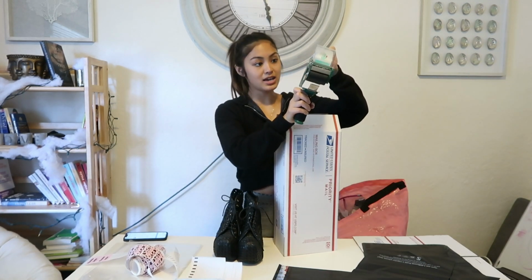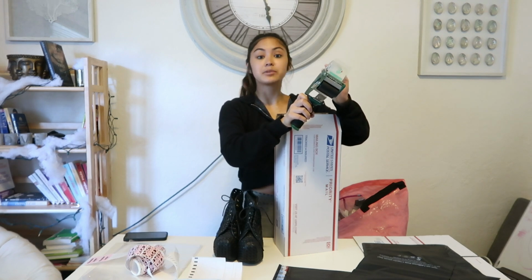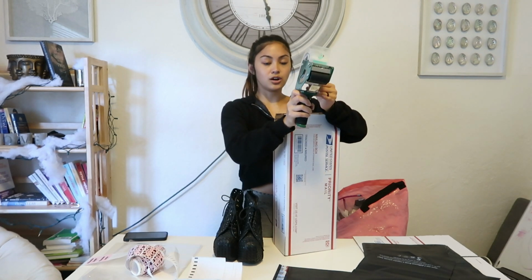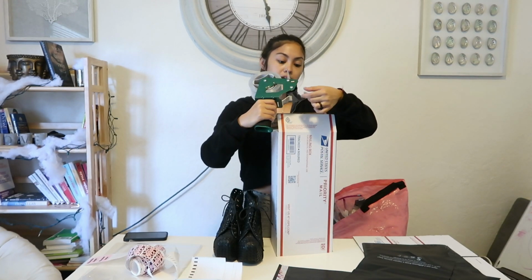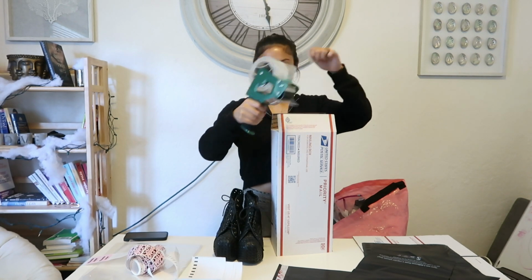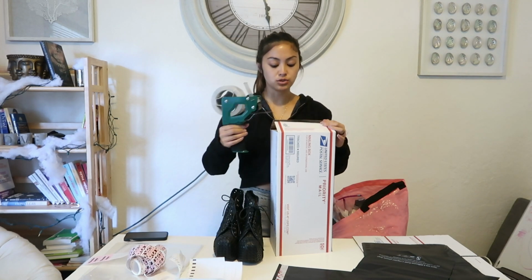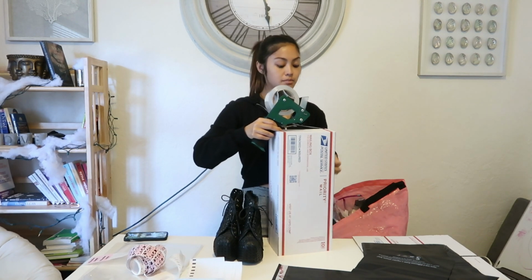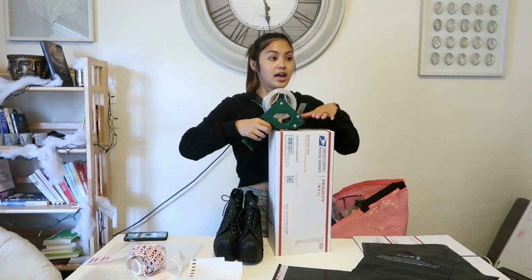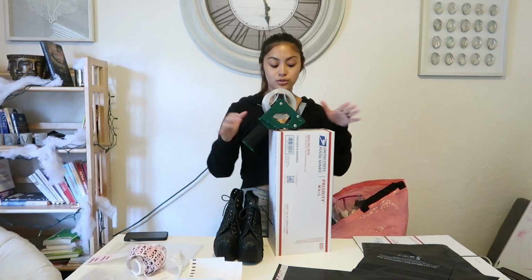If you guys don't have a, what is this called? A tape gun. If you guys don't have a tape gun, you need to go and buy one, because this thing saves so much time. I know that a lot of people, especially when you're first starting out, are trying to find the most inexpensive way to do things, and obviously having tape and scissors is one way to do it. But once you start selling a lot and you're shipping out multiple sales a day, having a tape gun and having a label printer are two things that absolutely save me so much time. I don't know what I would do without them.